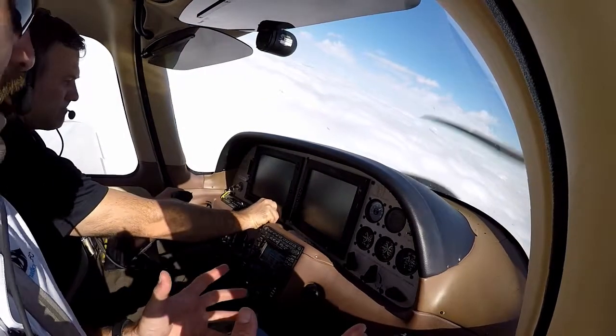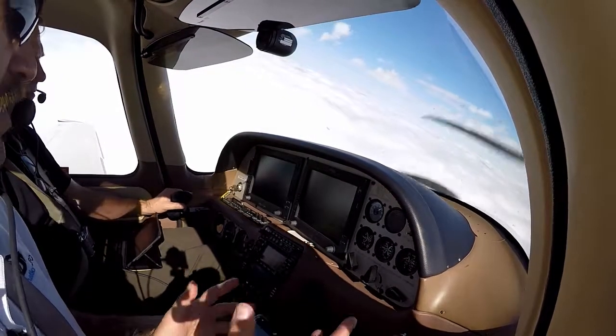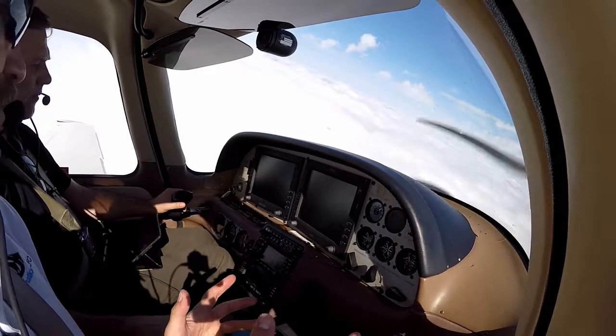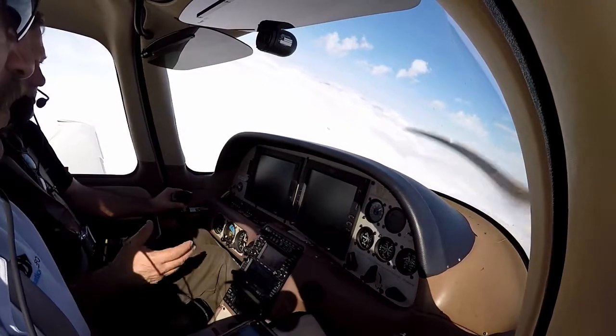Honestly, if you were the single pilot IFR right now, it's just you and your family, and this is the real deal, you're probably going to have the autopilot on. I would expect you to have the autopilot on, especially if you're about to brief a new approach, close to departure, and flying a hold.